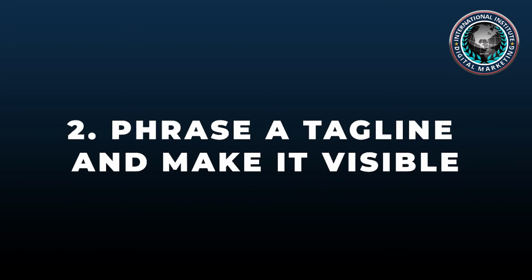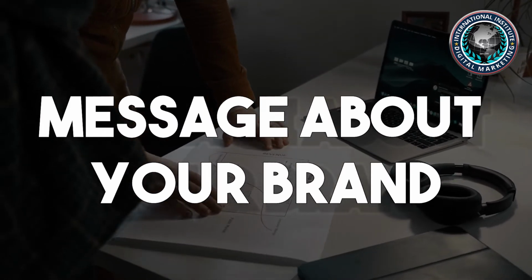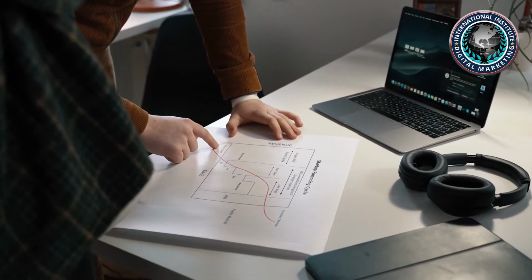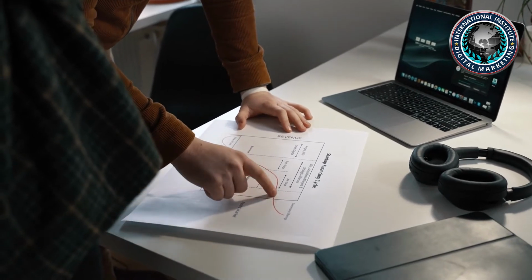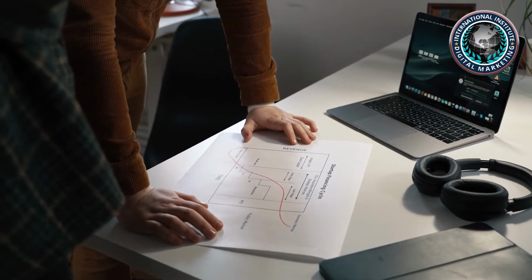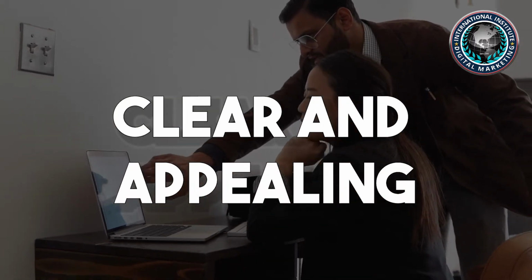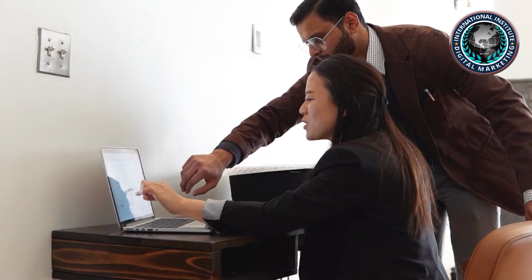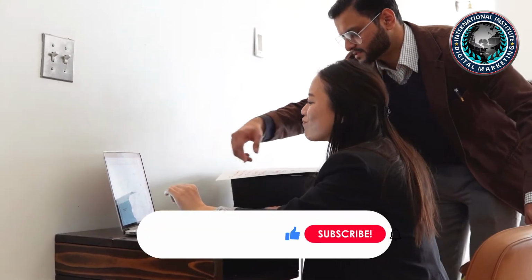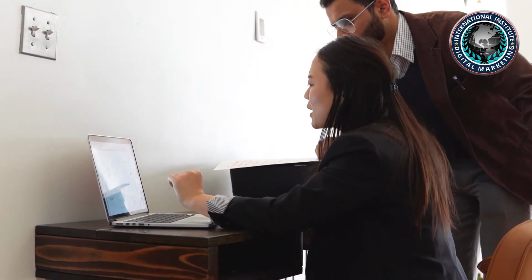Phrase a tagline and make it visible. Your tagline phrases the most important message about your brand or your product in a single sentence. So make sure it stands out on your website. You can, for instance, place a tagline below your brand name. Try to make your taglines clear and appealing and have a clear picture of your audience as you're deciding on your tagline. Use a few words to clearly describe what your site is all about.